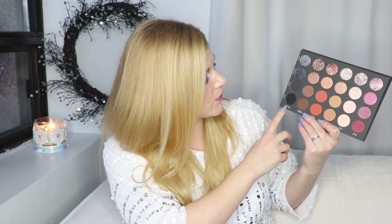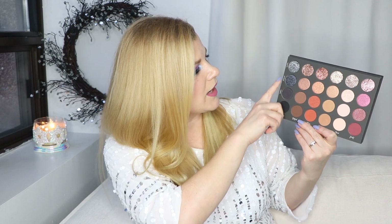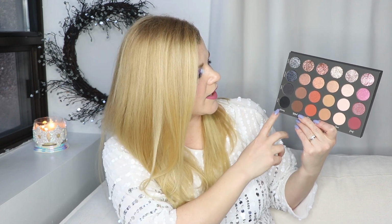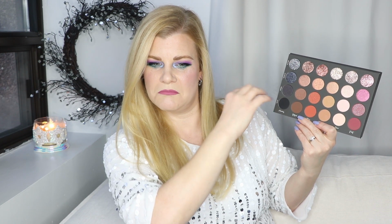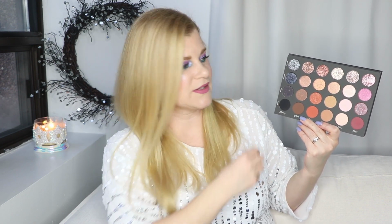So for example, Memory here has a matte formula, a sequin formula, a metallic one, and then a glitter one. So you're basically taking a black and then modifying it by the texture that is represented on the side. So all of them are like that, and I thought that was genius.